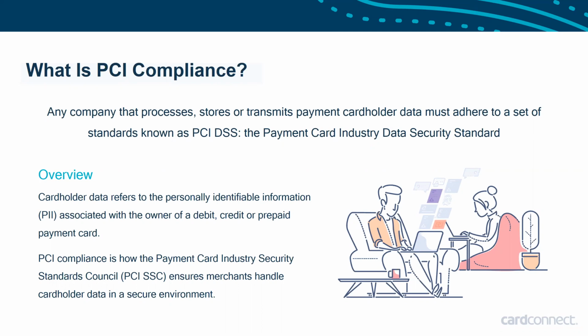Basically, the overview is cardholder data refers to the personally identifiable information, which is PII, associated with the owner of a debit or credit card. And PCI SAQ ensures that the merchants handle cardholder data in a secure environment. I think that's a lot of information. And I think just to put it simply, it's accepting cardholder data that's sensitive information. And we just need to make sure that overall you're accepting it in a secure environment and that you're using a platform that takes you out of PCI scope and that you just know why it's important to be PCI compliant and take that secured information in a compliant way.